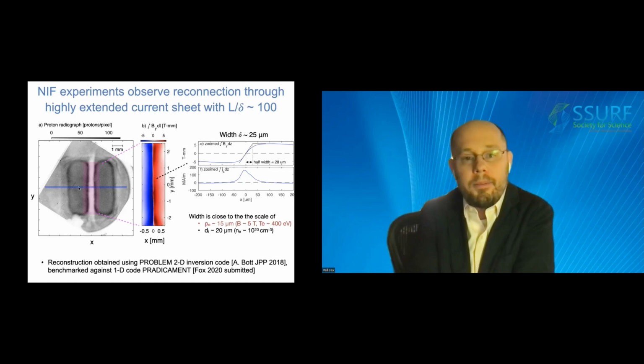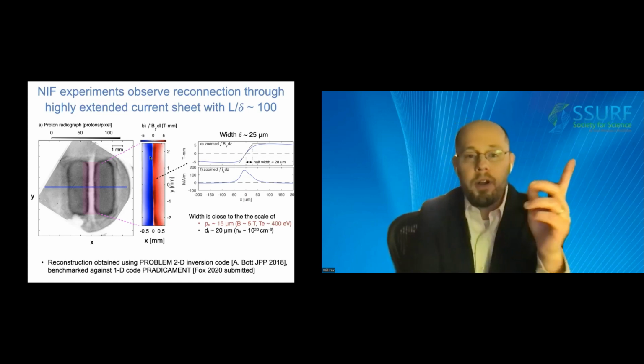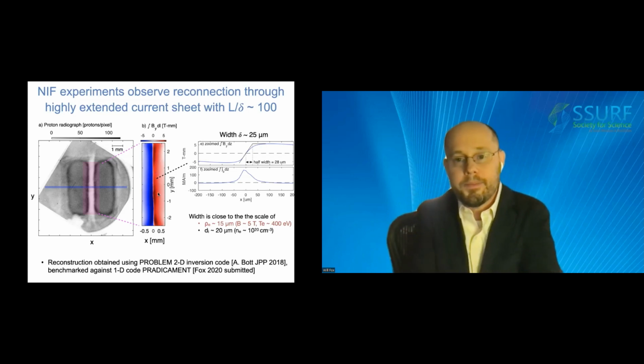Quantitatively analyze these proton fluence variations that we observe and infer the magnetic field profiles and the plasma current profiles in the reconnection region. We can also produce full magnetic field maps of these interacting plasmas. So you can see we have a region of strong magnetic field pointing one direction on one side and reversing over a very, very narrow region to the other.